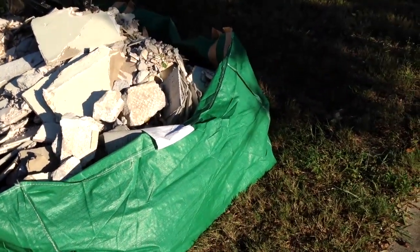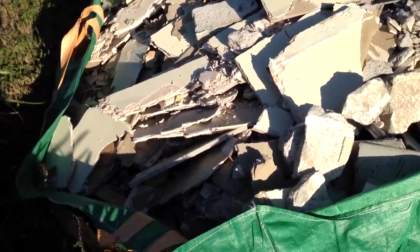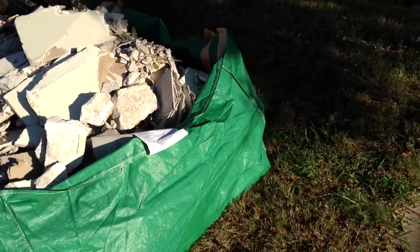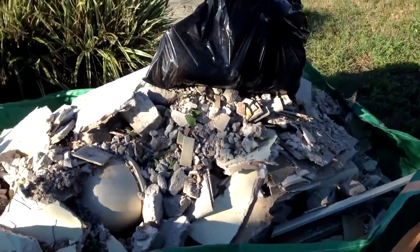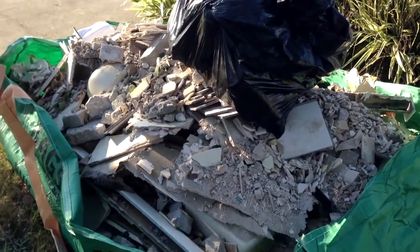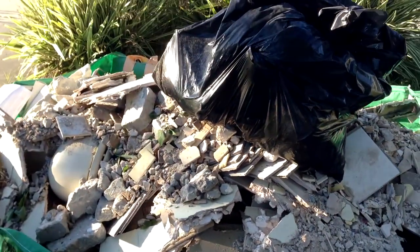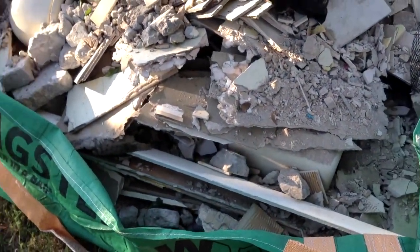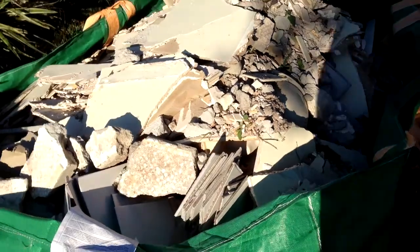So let me show you what the Bagster looks like so you can see, if you're going to use one, what you get out of it. So here's what you get out of it with one small bathroom. I'll pick that up and straighten that side out there. But it's pretty full. It would just about level to the sides of it if it was not a heap. That trash up top there, that was crap the wife pulled out of the shelves and stuff. That wasn't part of the bathroom. Well, it was, but you know, not part of the demo. But everything compacted pretty well. Toilet takes up a big chunk, drywall and cement. All in all, it fits.